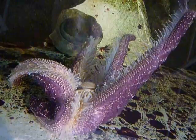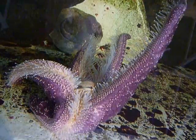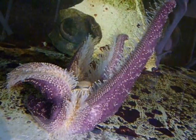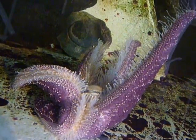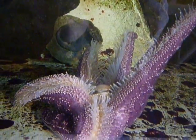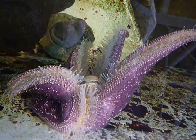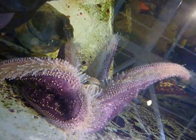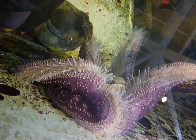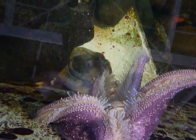Nope, they won't eat these today. Maybe he doesn't like the net. He's trying to attack. Can you see what he does? Whoa. Yeah. Okay, I'm going to have to take a pause with this net and come check that out.